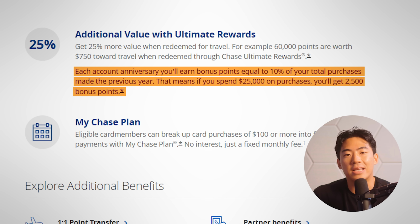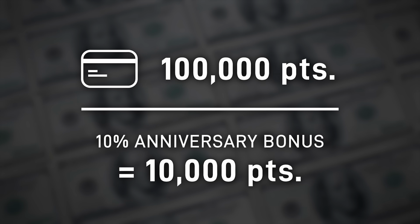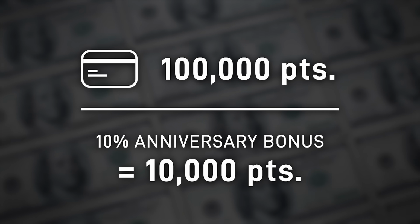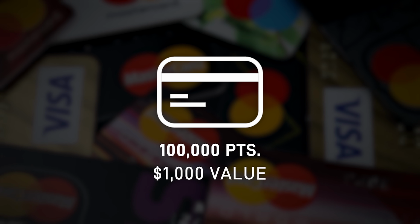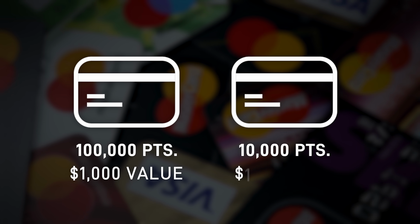To follow up on that, you also get an extra 10% point bonus every account anniversary year, and the way this works is pretty simple. Every time you've hit the 365-day mark, or the full 1-year anniversary of you getting the card, you'll get a 10% bonus for all the points you earn. So say, as an example, you earned 100,000 points in a given year, you would then get an additional 10,000 points tacked onto your account. So if you don't know the value of points, 100,000 points is pretty much going to be like $1,000 at a 1 point to 1 cent ratio.